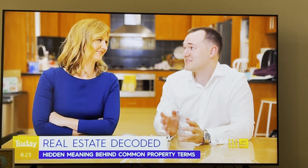I'm going to say some words and I want you to tell me what they really mean. Cozy. Small. Compact kitchen. Not much bench space. Flexible floor plan. The floor plan needs work. Unique. Old and ugly. And development potential. It has development potential subject to council approval.